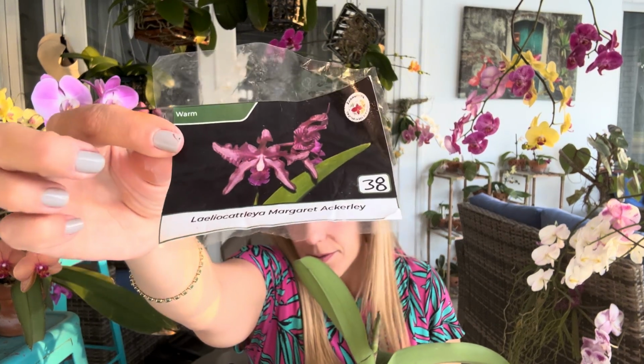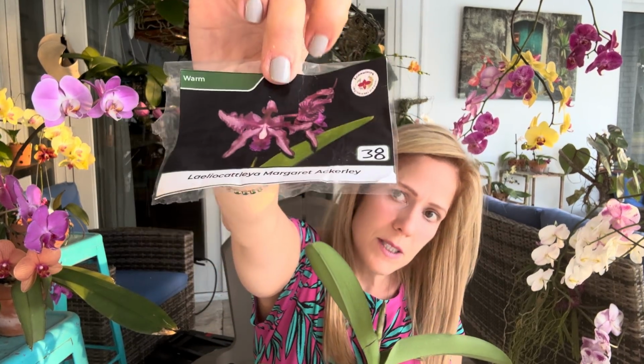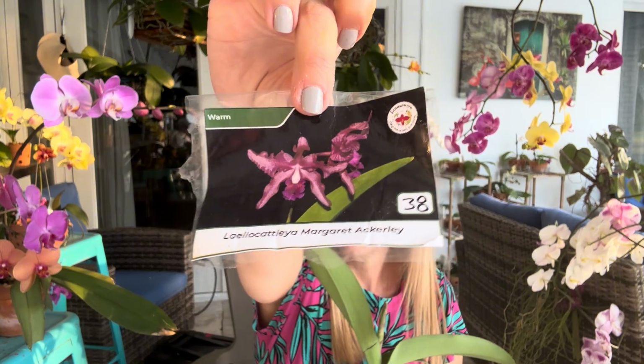But this is in, look at that, do you see the spike? This was actually in a bag that had this tag on it. Oh, please don't fall over. Please tell me you can see it. I hope you can.